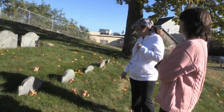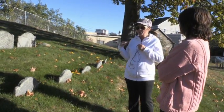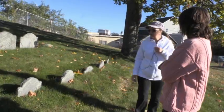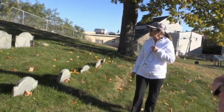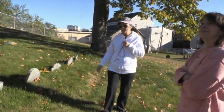Because Ellen Hamilton and I have been over there taking photographs over the summer, so that we try to document that gravestone. I mean, that cemetery now too. So it'll be wonderful for people to learn about.